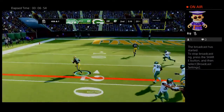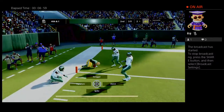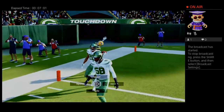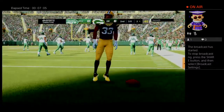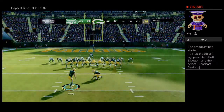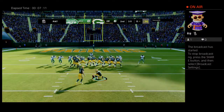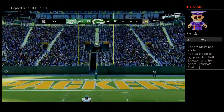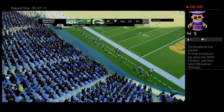They'll go for it. It's Rodgers. Bring it! Touchdown! Aaron Jones. A 20-yard touchdown. And the Packers take it right down the field and score on the opening drive. Crosby with the extra point, and it's now a 7-0 game.